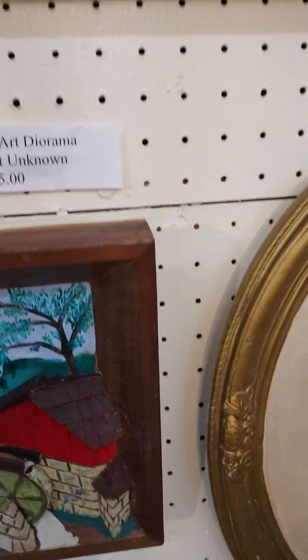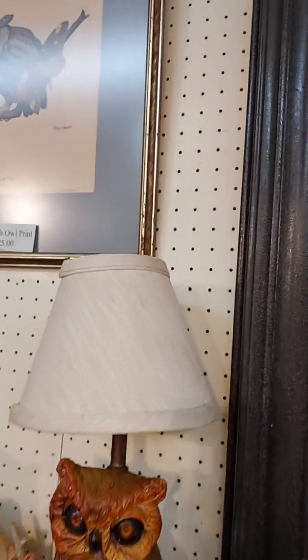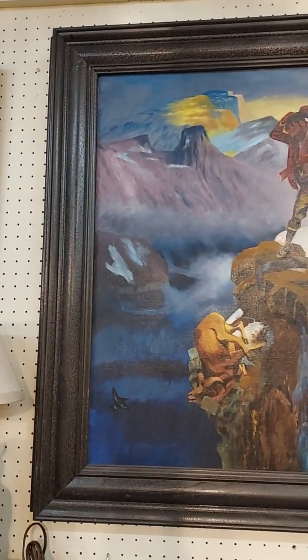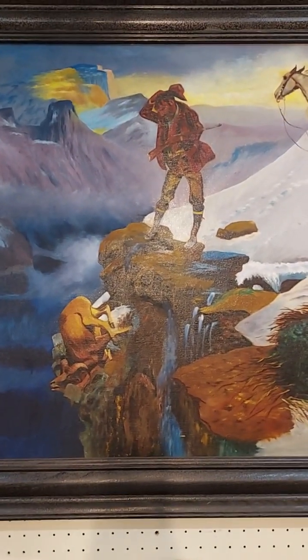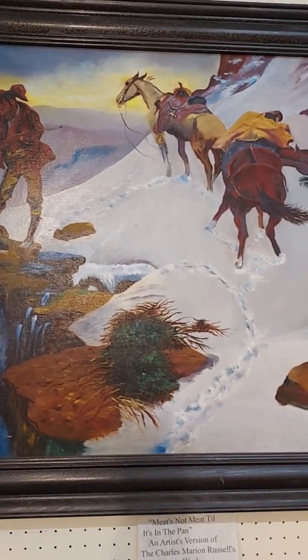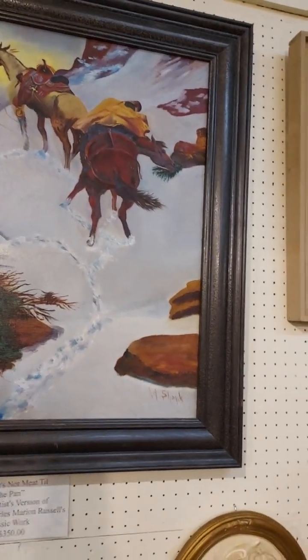This is one I'd mentioned too. It's an artist version of Charles Marion Russell's classic work, Meat's Not Meat Till It's in the Pan. And as you can see, that deer has been nailed, and the hunter's standing above it trying to figure out how he's going to get it. And his horses are probably thinking, man, it's cold up here, let's get out of here.